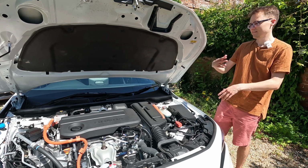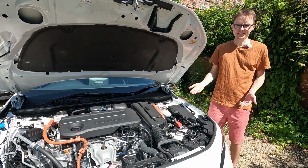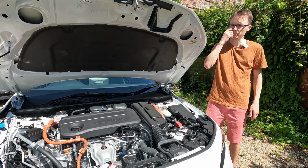And this engine is potentially going to be a big part of that. And I'm excited to see it, to see what it's going to be like. I really do want to get more up close and personal with it.